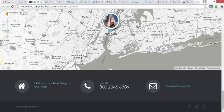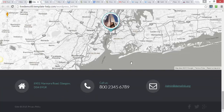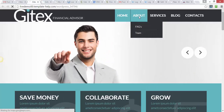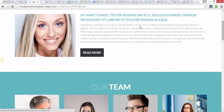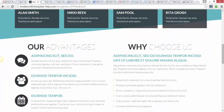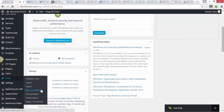It looks great. It's got the Google Maps down here at the bottom with a big marker, his phone number, calls to action, just super clean. And when you click on the different pages, you'll see these are just super nice, nice icons here. But that's what I want to do. I want to install that particular theme. Okay, we're going to go out to the Monstroid Wizard.